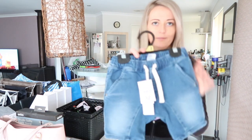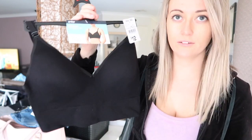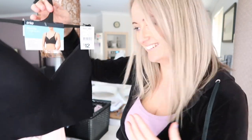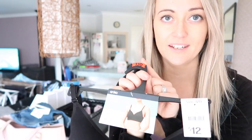I got Isaiah some little shorties. They were super cute. They were only $12. I'm still breastfeeding, so it's really hard to find a bra that keeps the boobs in. Breastfeeding mamas will know the problem. I'm wearing a sports bra from Kmart and it's the only one that I have and it's the only one that keeps the boobs in and semi up. So I was going to give this one a go. It was only $12. They actually had my size because I'm D to double D. So that was really good.